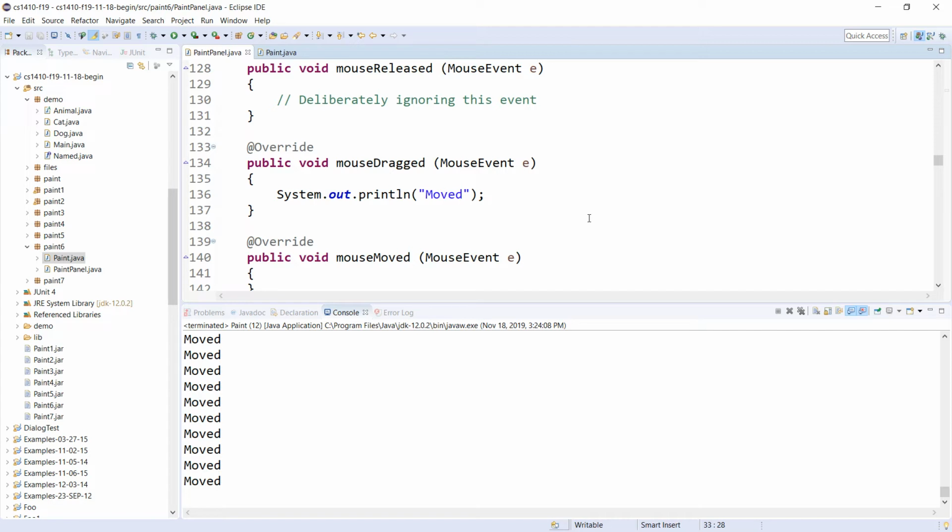We have got to figure out each time we move the mouse, each time this event happens, we need to find out where the mouse is at that point. So how are we going to do that? What do you suppose? Yeah? Like the E has some sort of get position method or something.